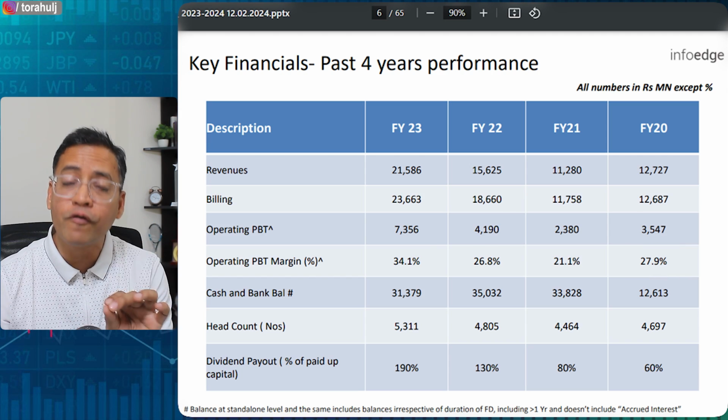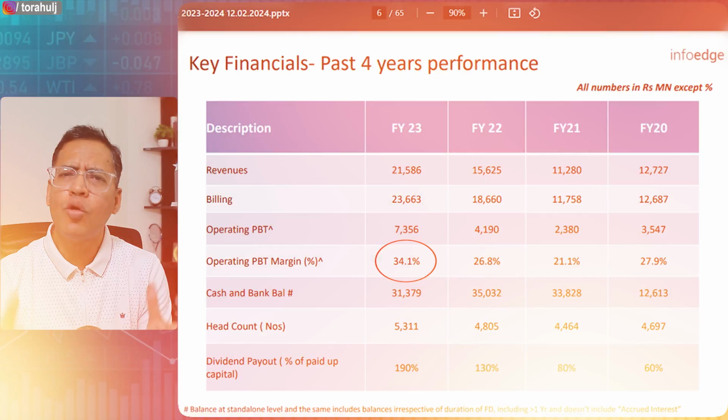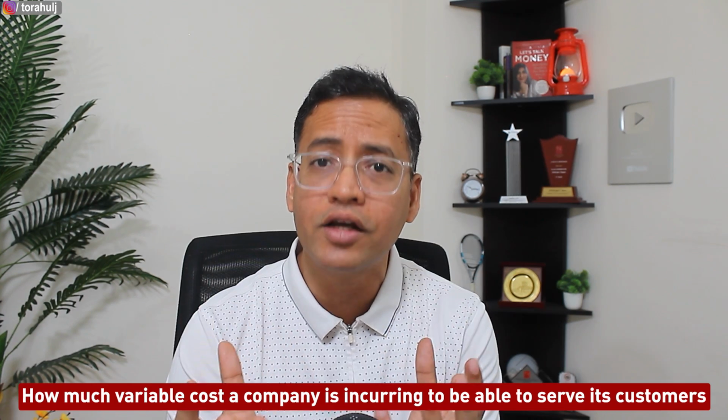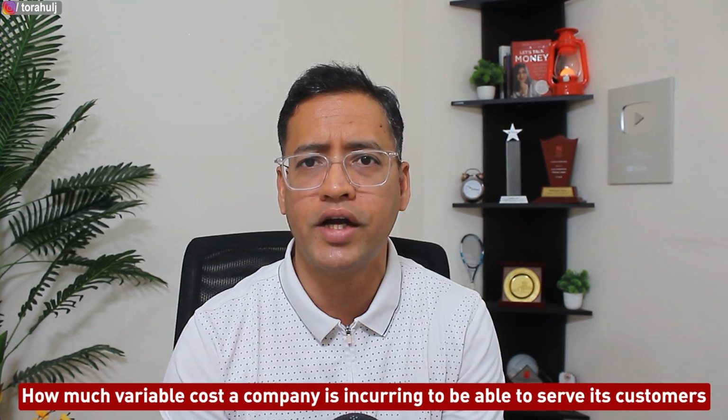And it has even gone further to 34%. Now, what is operating profit margin percentage? In very simple layman terms, just understand how much variable cost a company is incurring to be able to serve its customers, to be able to earn money from customers. This is a very simple explanation I can give you.